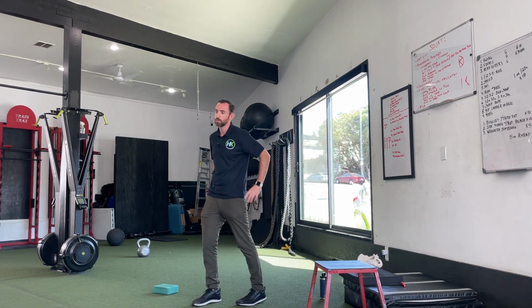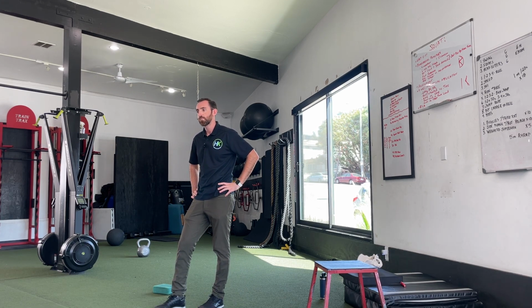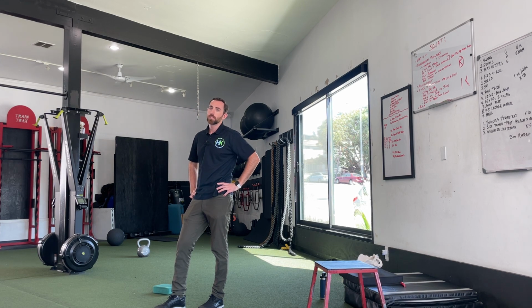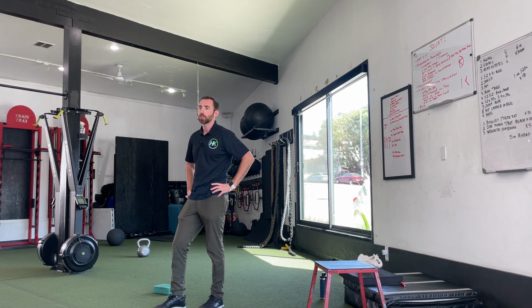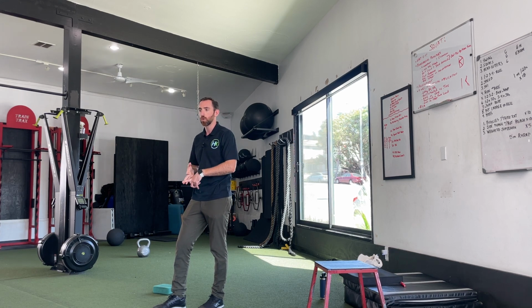Activity-wise, when I brought up athletes, a lot of people do sports where they live on their balls of their feet. A lot of people do a lot of distance work. Do you find those people live more on their heels? That's a good question. It depends, because distance runners can be heel strikers, midfoot strikers, or toe strikers.